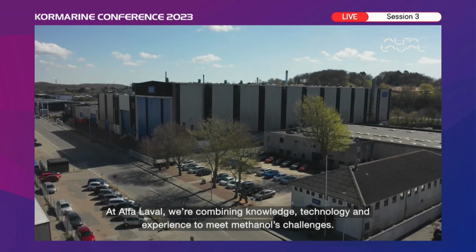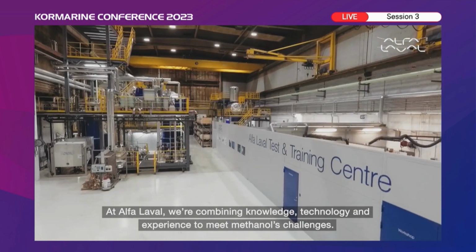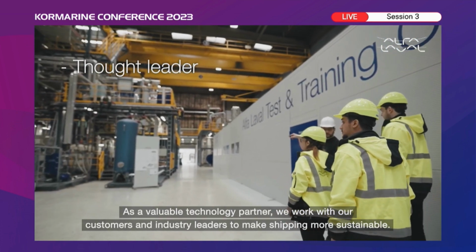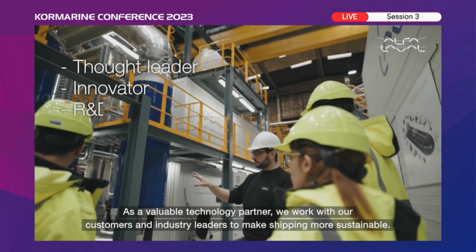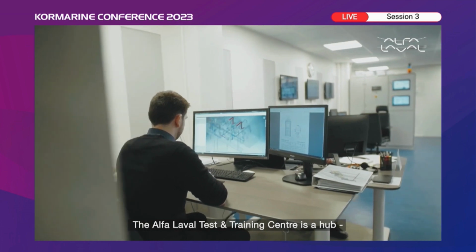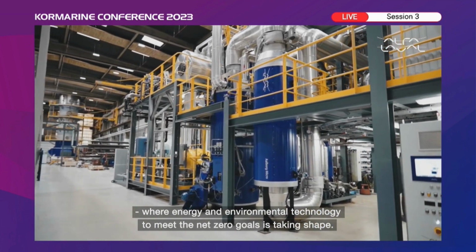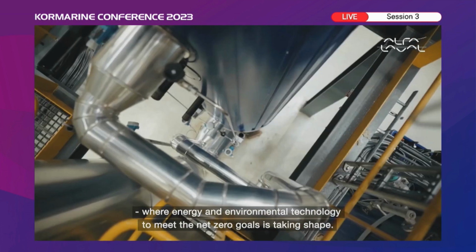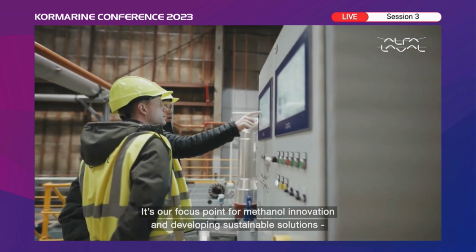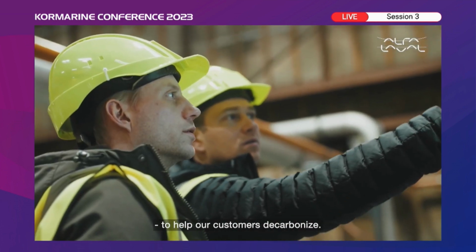At Alfa Laval, we're combining knowledge, technology, and experience to meet methanol's challenges. As a valuable technology partner, we work with our customers and industry leaders to make shipping more sustainable. The Alfa Laval Test and Training Centre is a hub where energy and environmental technology to meet the net zero goals is taking shape. It's our focus point for methanol innovation and developing sustainable solutions to help our customers decarbonise.